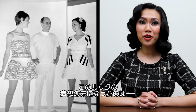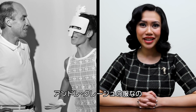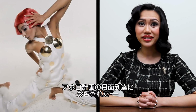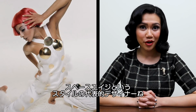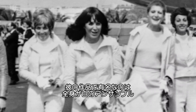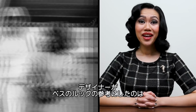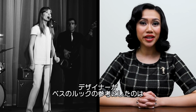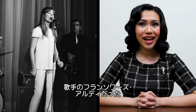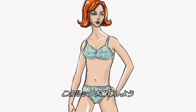This look is inspired by the work of Andrei Courrèges, who was a significant designer in the space-age fashion movement, which saw the rise of futuristic styles that coincided with the Apollo space program, all leading up to the moon landing in 1969. Courrèges was especially known for his sleek, all-white, tailored ensembles. The costume designer has cited French singer-songwriter Françoise Hardy, a frequent client of Courrèges, as the point of inspiration for Beth. Let's break this look down layer by layer.